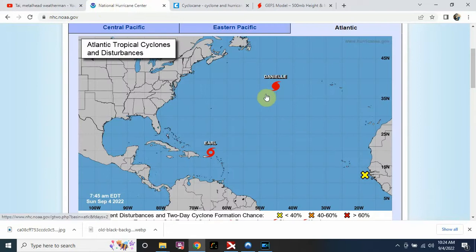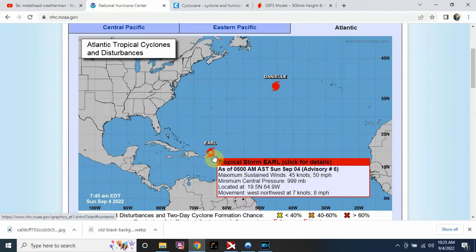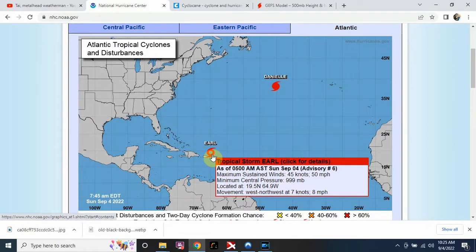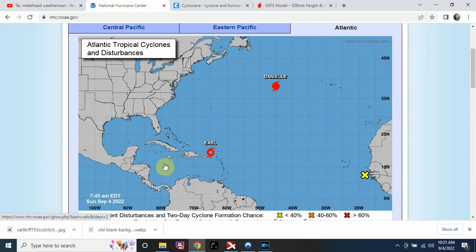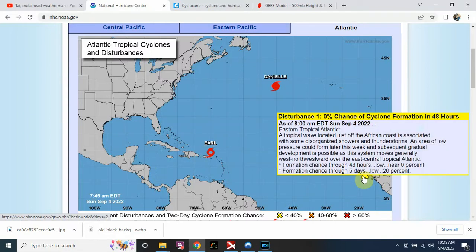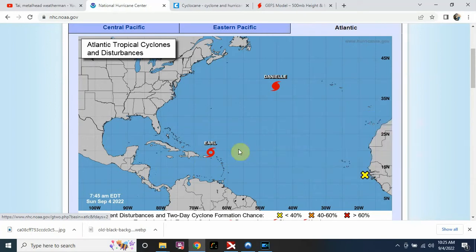We have Danielle here that has regained its hurricane status for right now. We still have Tropical Storm Earl maintaining at 50 miles an hour, 45 knots. Pressure has dropped a little bit. We're sitting at 999 millibars, so I do see some strengthening continuing. And then we have yet another player right here, coming off of the West African coast. As of right now, very low chance of development over the next few days, but once it gets further out here, we'll have to watch it a little bit more intensely.